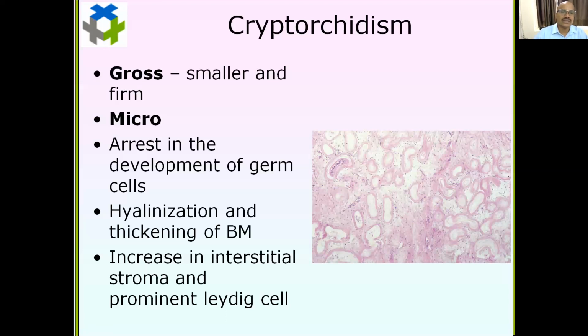Now the pathologic changes. In most cases, cryptorchidism is unilateral, but in 25% of cases it may be bilateral. Grossly, the cryptorchid testis is small, firm, and fibrotic. Histologically, the seminiferous tubules show a thickened basal membrane. There are no spermatogenic cells here. So there is a thickened basal membrane of the seminiferous tubules with few or no spermatozoa.